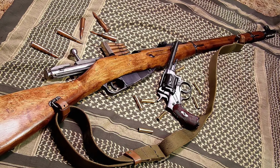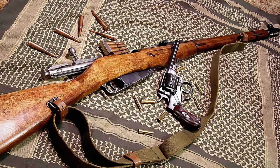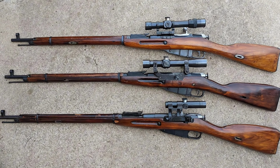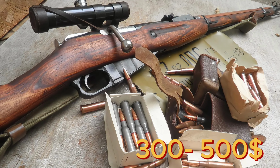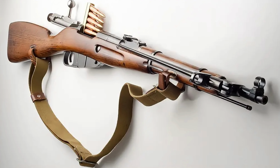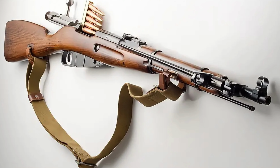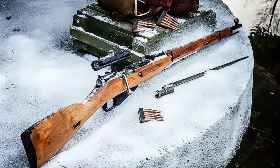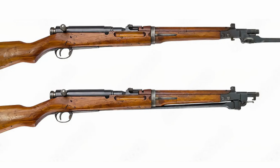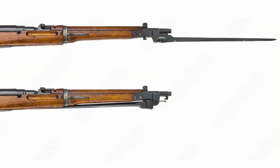Mosins from the Russo-Japanese War are still out there shooting today, thanks to rugged construction and old-school Cosmoline preservation. You can find one for $300 to $500 in the surplus market. The 7.62x54R is a powerhouse for deer or bear, and surplus ammo is still floating around. At 8.8 pounds, it's a beast, and that bayonet mount doubles as a last-ditch melee weapon.